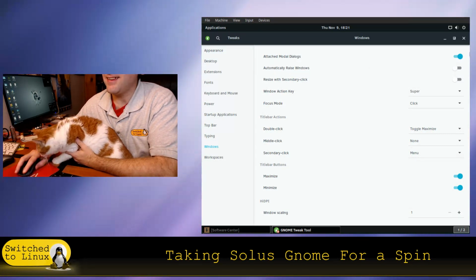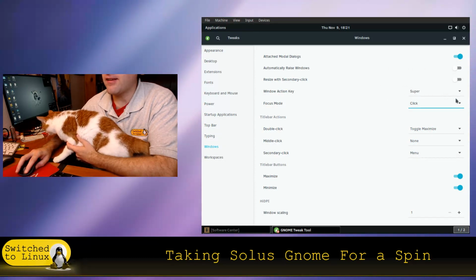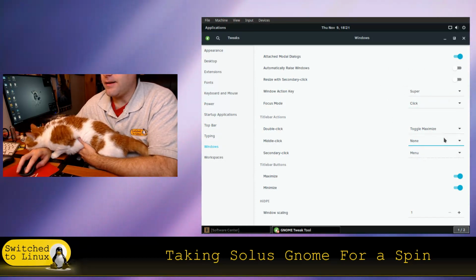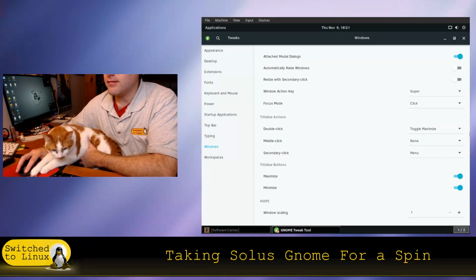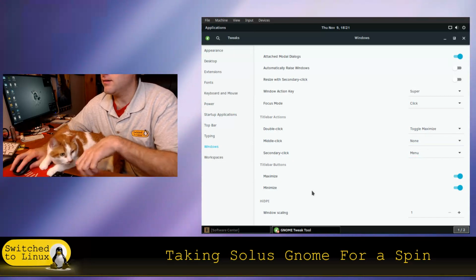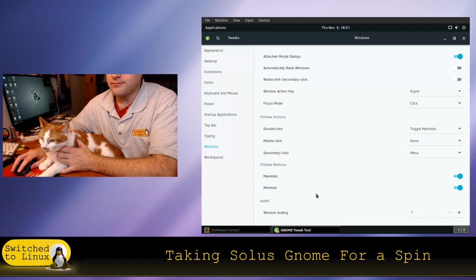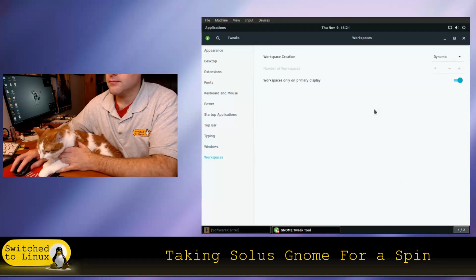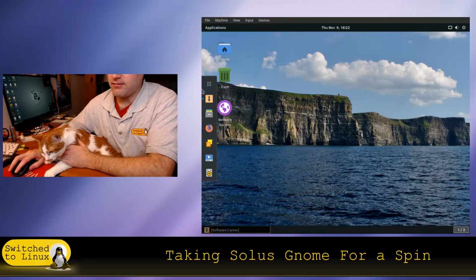All right, let's see. Detach modals. Resize with secondary clicks. Double click, toggle, maximize. Secondary click, menu. All right, so that's that. Let's go ahead and close the tweak tool, see what we get now.